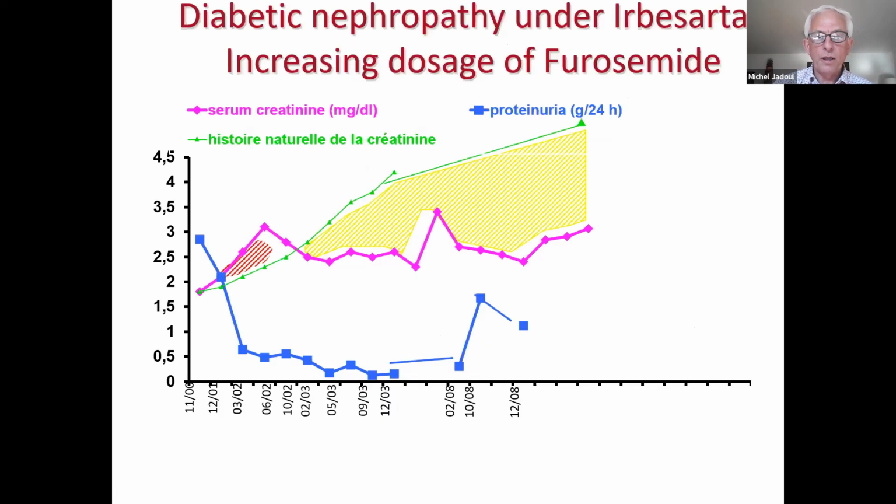Here is an example of a patient with diabetic nephropathy in whom I decided to start a furosemide, so a loop diuretic. He had already irbesartan. As you can see, the serum creatinine went up from 1.5 to 3. Now, he was nervous. I was not, because at the same time, the 24-hour proteinuria went down from 3 grams to 0.5 grams and stayed around that level.